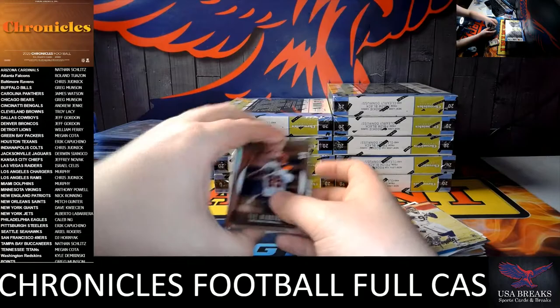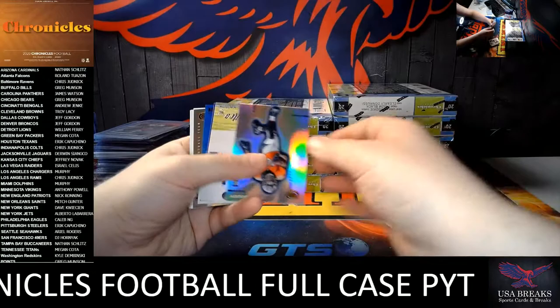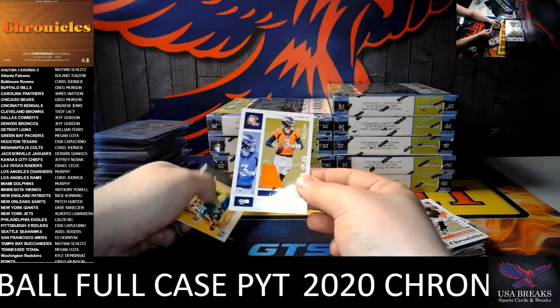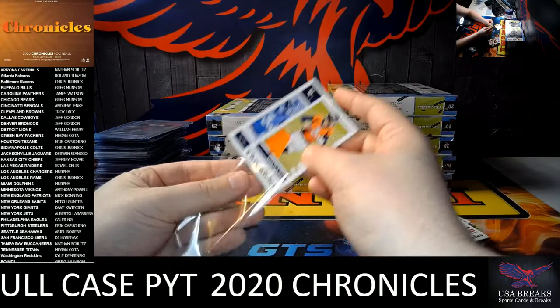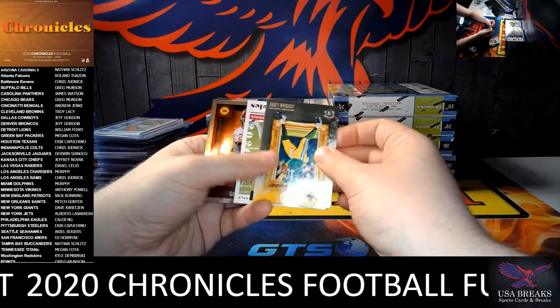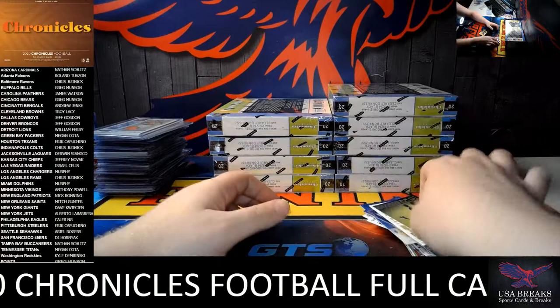Jordan Love, Jerry Jeudy, Tua, Dobbins, Eason, Gibson, Eason, Boyd, Rager, Drew Lock. Jordan Love, Gridiron Kings, Jerry Jeudy, Hopkins, Antonio Gibson, and Darrington Evans.